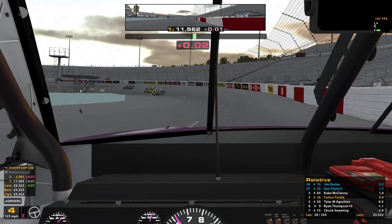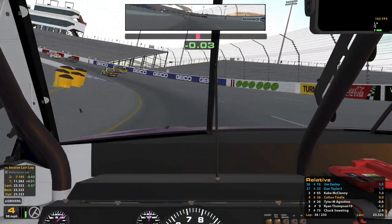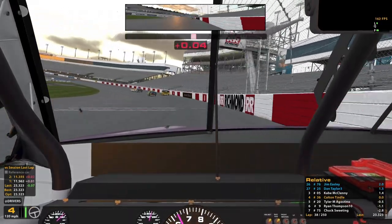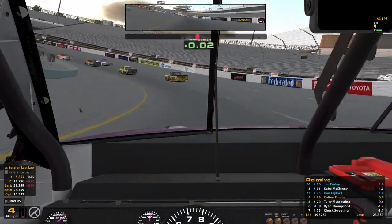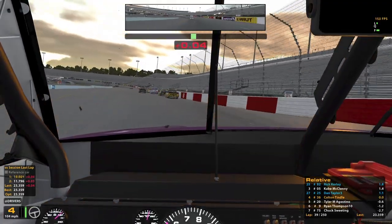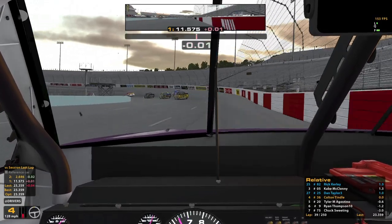Big wad of cars, or rather trucks, up ahead. Let's be ready to get there ourselves. Gabe's going through it right now. That lap was at 23.4.